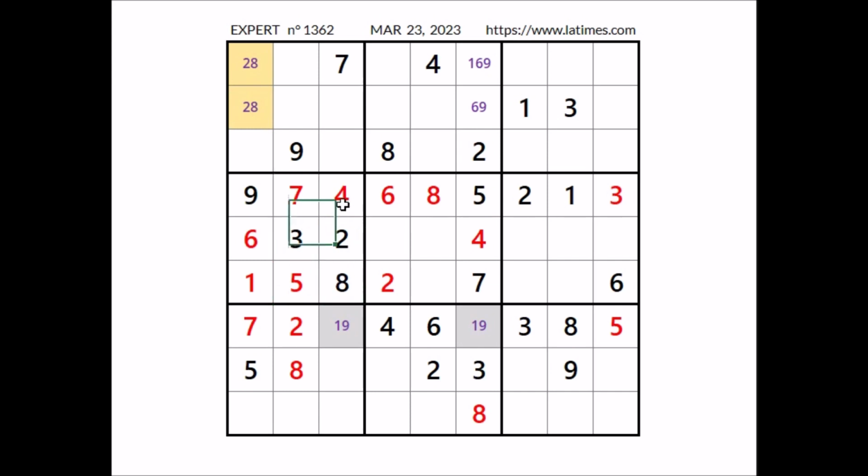2, 5, 7, and 8. So 3 and 4, the missing numbers in this column. In these two places, the numbers 3 and 4. Okay, 3 and 4 here, 3 and 4 here.